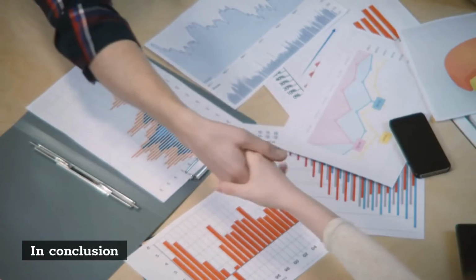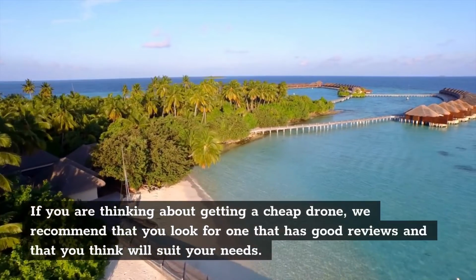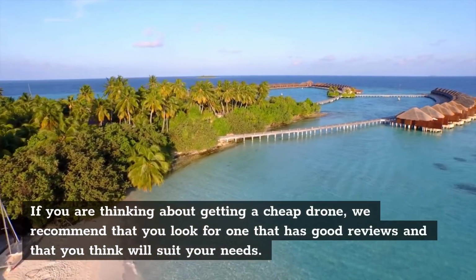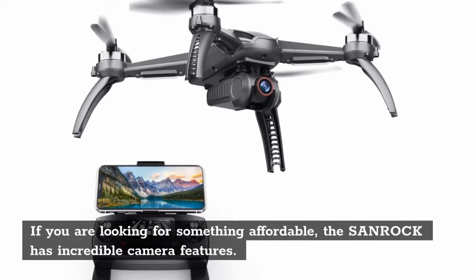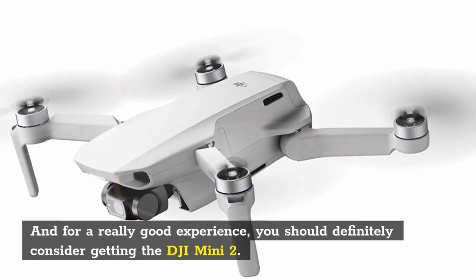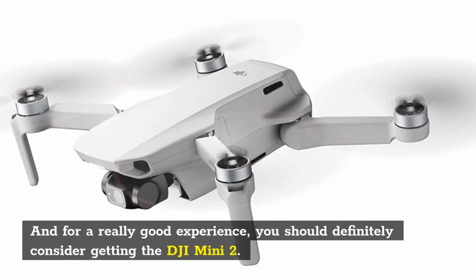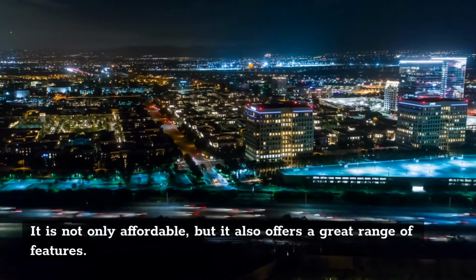In conclusion, if you are thinking about getting a cheap drone, we recommend that you look for one that has good reviews and that you think will suit your needs. If you are looking for something affordable, the SANROCK has incredible camera features. And for a really good experience, you should definitely consider getting the DJI Mini 2. It is not only affordable, but it also offers a great range of features.